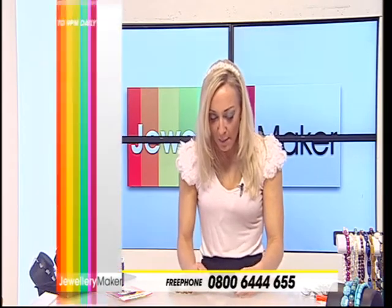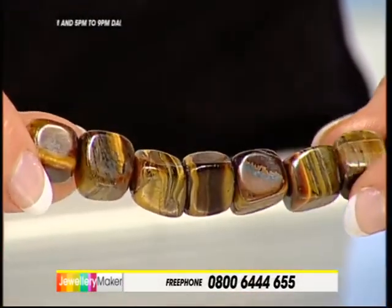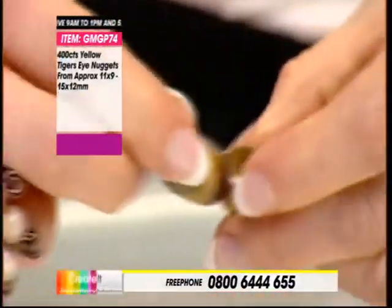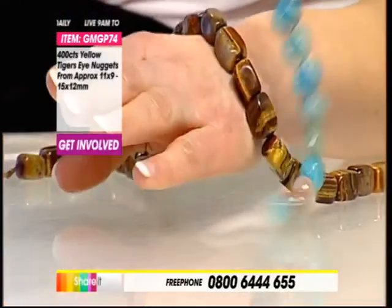Now, tiger's eye. This could be masculine or feminine. One of these on a piece of leather cord, Debbie, would be really great. They're gorgeous. I quite agree, you could do macrame with them. You could do men's jewellery, couldn't you? You could do quite a thick macrame chain with just one bead at the front. That would look lovely. Have a look. Now, you want to see it with a bundle? You want to see it with some colour?